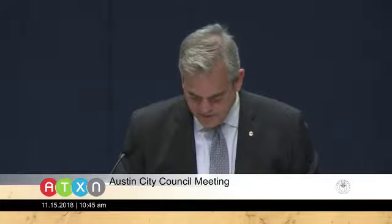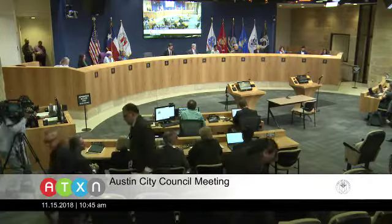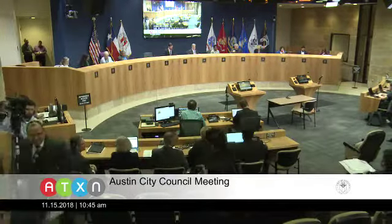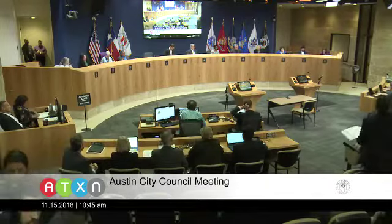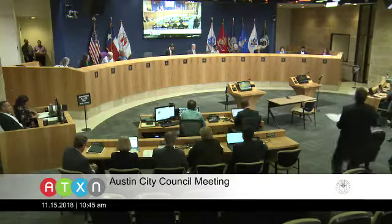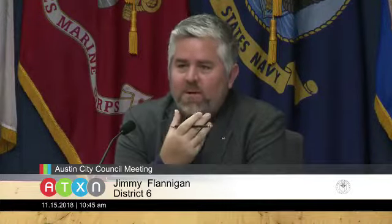18. Mr. Flanagan, you pulled this item? Breckerwoods Annex? Yes, I have a question for staff. In the backup, it says that this property is for development of a single-family home, and I'm curious to know if that is the maximum number of units. One unit is the maximum number of units we can get.